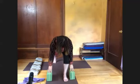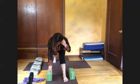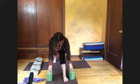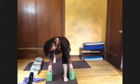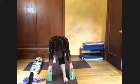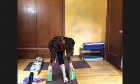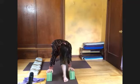As you come down, you can place your fingers high on your blocks. Please straighten your left leg. You can keep the right heel lifted for now. It adds a little element of more freedom, which is also to say a little bit less stability. And just explore how your body would want to be in a creative mode here.